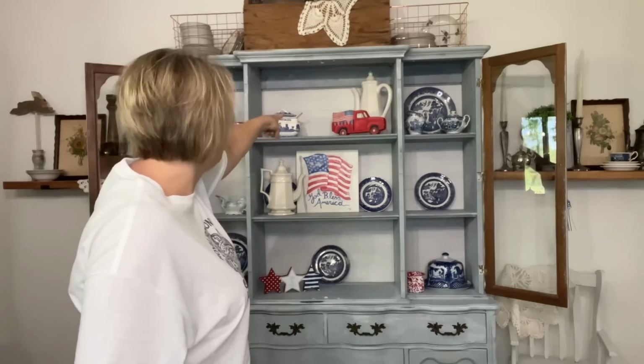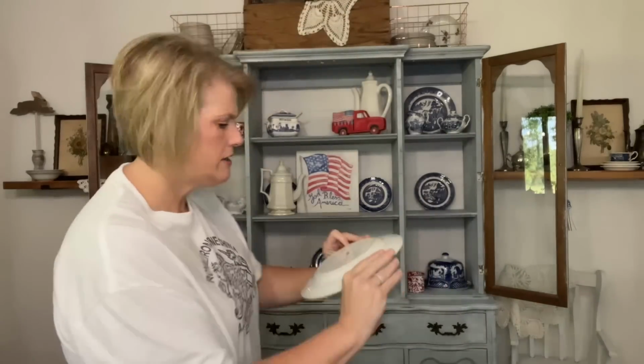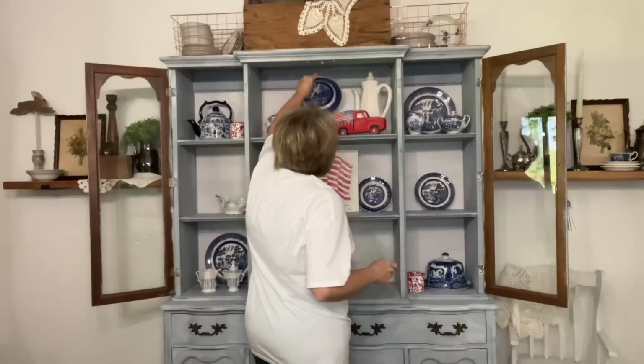Now, I could use a blue plate in the back of there, and I do have this larger one. This is not old willow. I don't have my glasses on, but it is just an off-brand, I believe. So I am going to put that in the center.